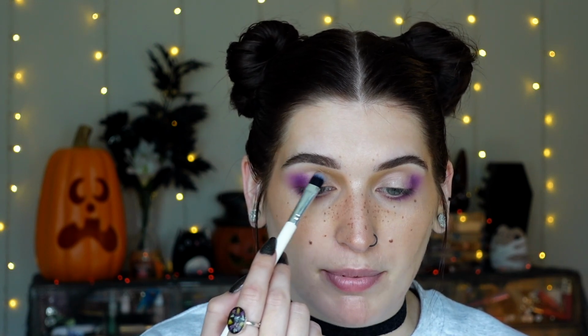I was thinking about cut creases the other day and how, for a minute, a full cut crease or a half cut crease was almost the epitome of being an amazing makeup applicator. Like you're really good at what you do if you can do a cut crease, and now it's just so normal and so standard. It's just so funny.